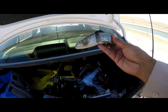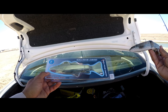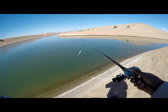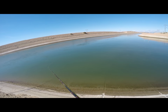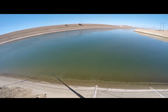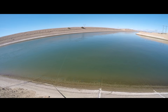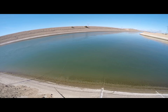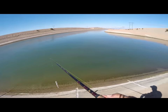All right guys, now we're going to switch it over to the 8-inch moderate sink dirty silver Savage Gear Line Through Trouts. Yeah, again, super convincing action. All right, so I got skunked today.